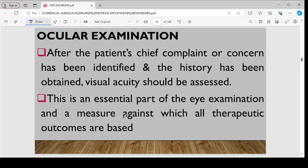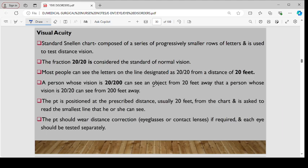In ocular examination, after the patient's main problem, that's the chief complaint or the concern, has been identified and the history has been obtained, visual acuity has to be assessed. This is an essential part of the eye examination, and it's a measure against which all therapeutic outcomes will be judged. So for visual acuity, we are going to use the standard Snellen chart, which is composed of a series of progressively smaller rows of letters and is used to test distance vision.